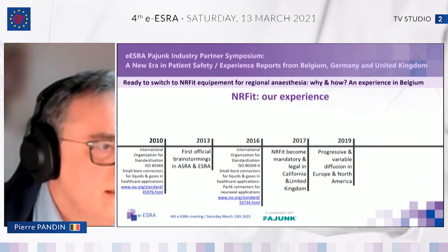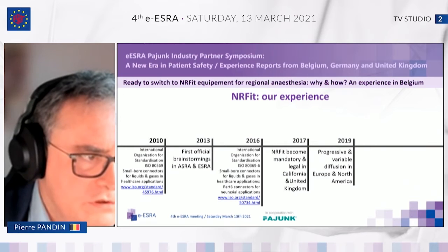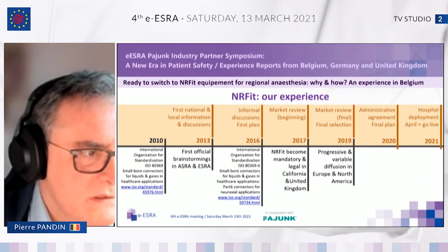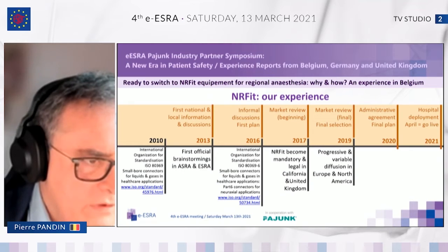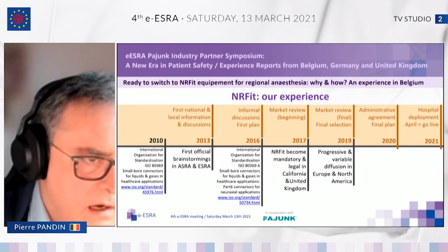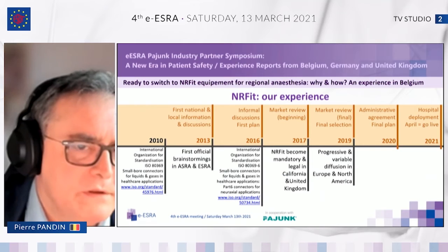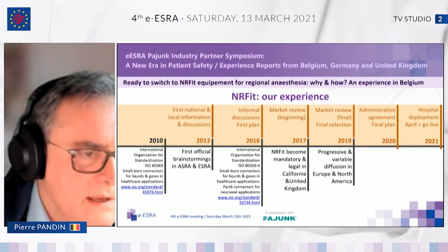This is my timeline. On the bottom, I have illustrated the different steps in the evolution of the NRFit ISO norm from 2010 to today, with a progressive and very variable application in Europe and North America. And this is our experience. It started in 2013 with the first national and local information. In 2016 we had informal discussions. We made an extensive review of the market, including American companies, regarding the different materials. Last year, we applied an administrative agreement and final plan to have the opportunity to introduce all the materials. And the go-live date for us will be in 2021, probably next month.